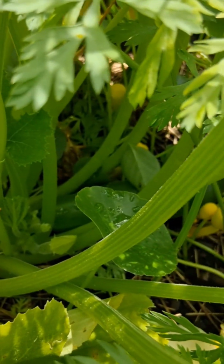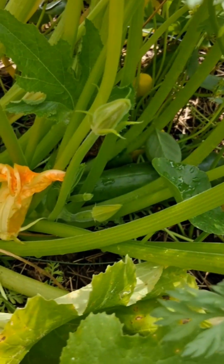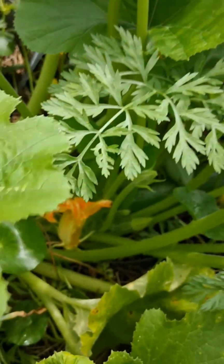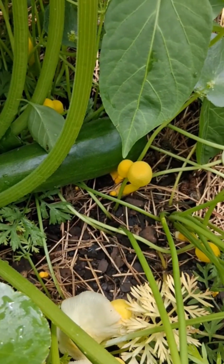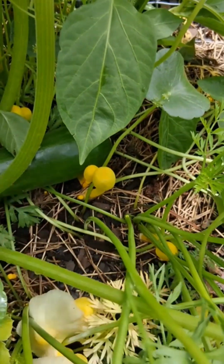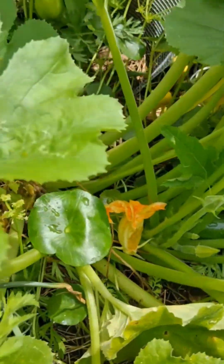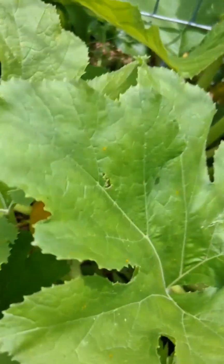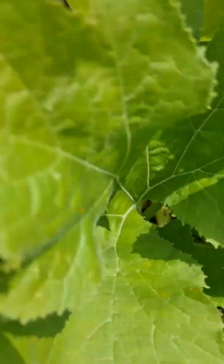Down in here, I don't know if you can see, but there is a zucchini. I'm going to let it grow for a few more days. And then over here is a couple more baby zucchinis. The one that I thought was a baby zucchini definitely was not. But then over in here, there is a zucchini. I'm going to let it grow a few more days. But here's a couple more babies. But over in this one where I thought it was a zucchini, it definitely did not turn into a zucchini. And I'm hoping that I can still get some off of this one.